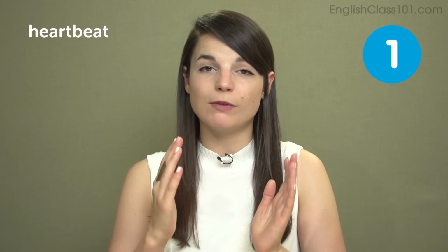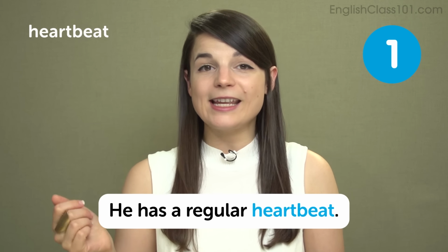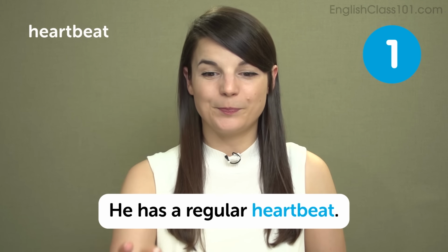Heartbeat has two parts to it, heart and beat. Your heart is the organ inside your body that pumps blood. And the pumping motion, we say, is the beat, the rhythm of your heart. That thump, thump is like a beat, a regular rhythm of your heart, your heartbeat. So, in a sentence, he has a regular heartbeat.